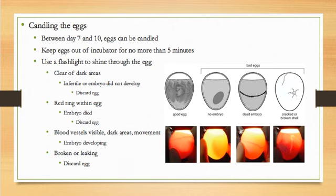If the egg is clear, the embryo either didn't develop or it was infertile. This egg can be discarded. If you see a solid red line like the third egg from the left, the embryo died and this egg can be discarded as well. If you have a broken or leaking egg, discard it.